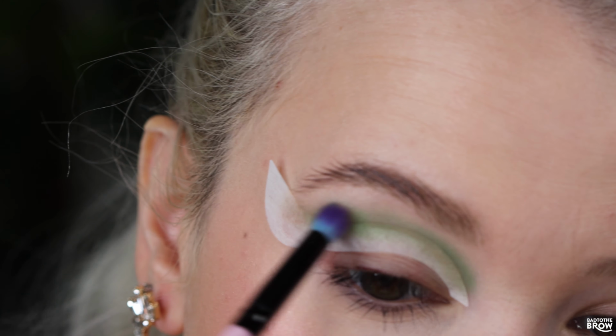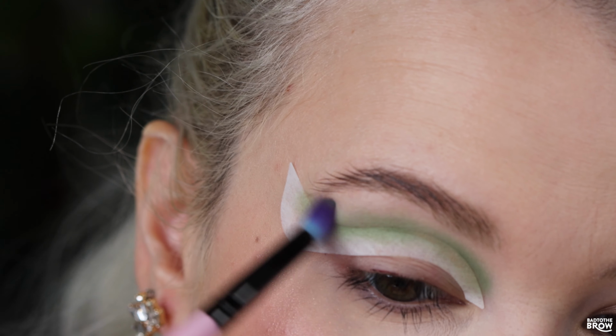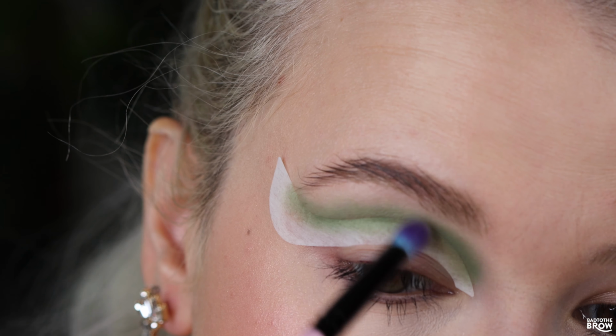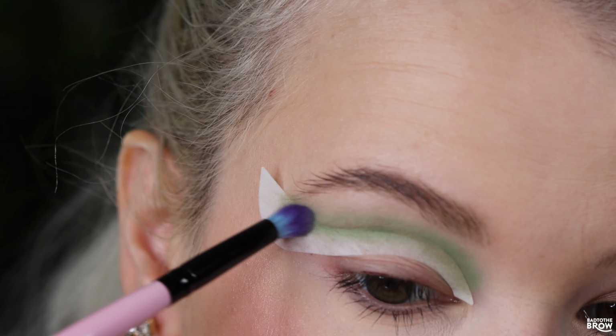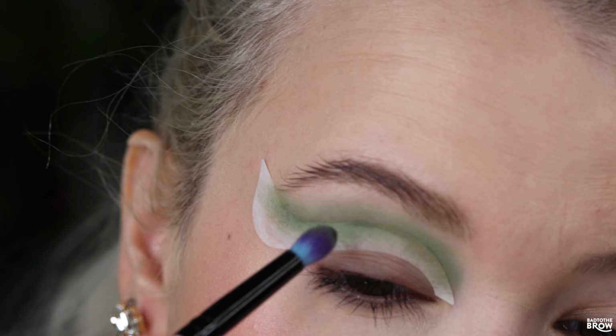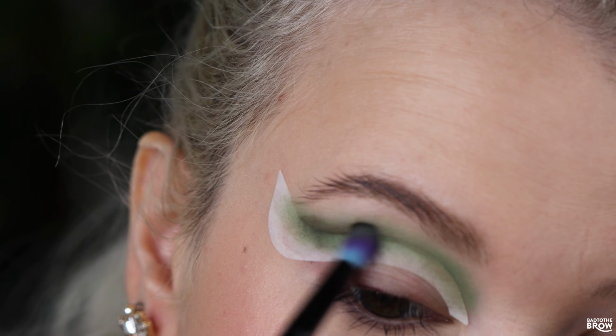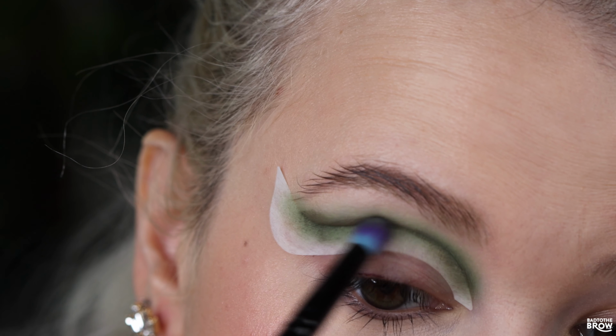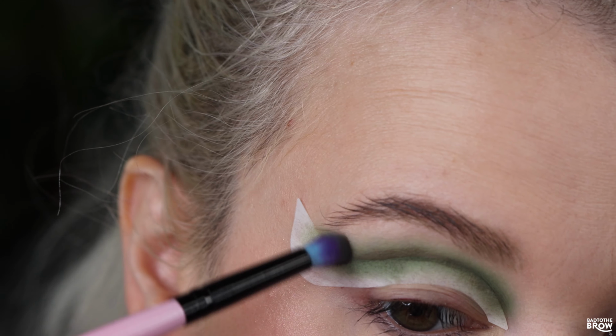Just a little bit more out here. And blending it. Seems pretty good. Maybe a little bit more here. And then going with Guamocho, I think is how it's pronounced. I'm taking that right up against the sticker again and just deepening it up.